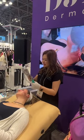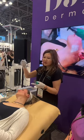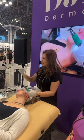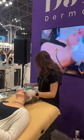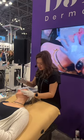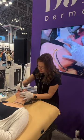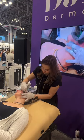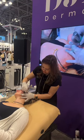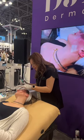So top 0.6, even at a 0.25, the growth factors, they're signals, they're communication signals. This is going to drive that signal deeper than my 0.25. Beautiful. Love the logic, right? And it makes a lot of sense. It's not necessary to have your client suffer through a week of downtime. You can see she's nice and pink there.